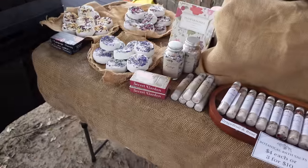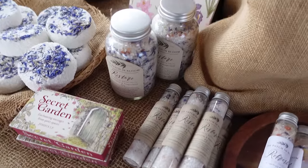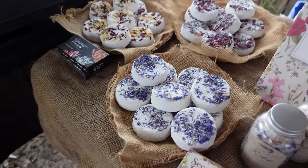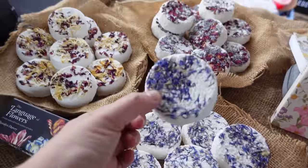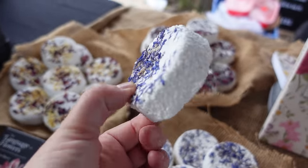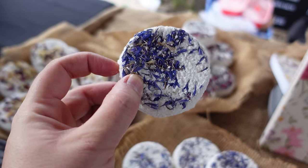And then I have a few more things like our new eucalyptus and peppermint bath salts, and just a few other things like some bath bombs. Some of these are a little bubbly, but they still work completely fine. They just start to bubble a little bit on the sides when they come in contact with humidity. They're still 100% dry now.